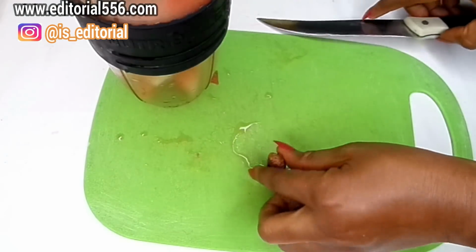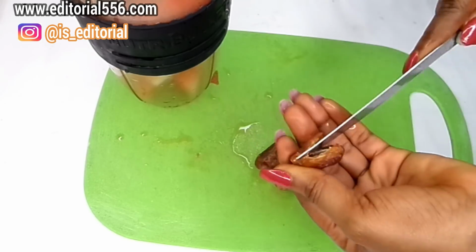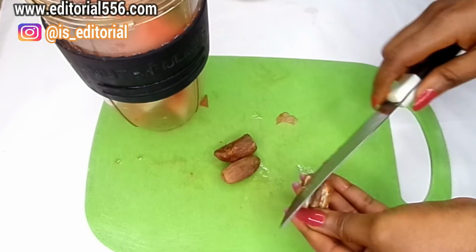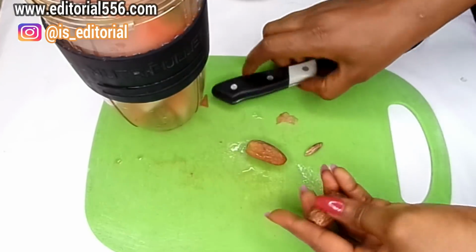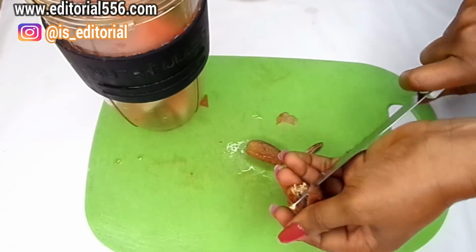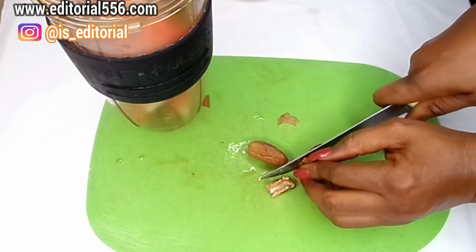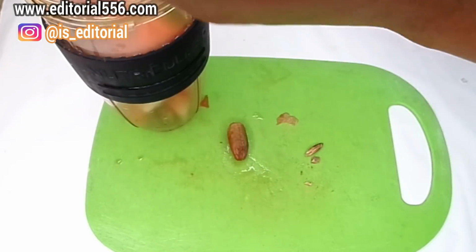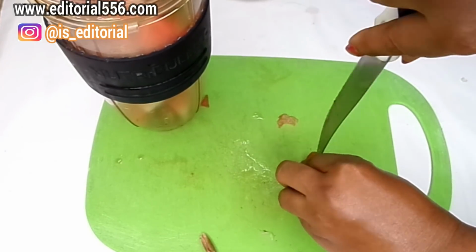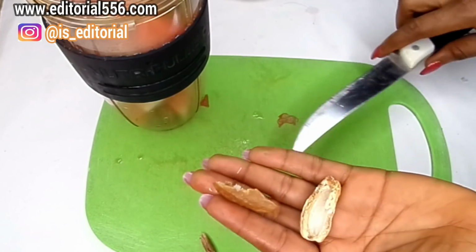And the next one is the dates. I would have to open it up and remove the seed, and then put the flesh in it. Alright, so I'm gonna be peeling the dates, and then we're gonna be removing the seed. So we'll be needing just 3 dates in this. Okay, alright, peeling these dates can be very strong, but you have to be careful with your hands, just like I am with my own hands too. Now if you don't have dates, you can also use honey.